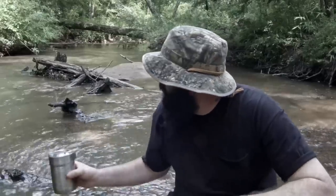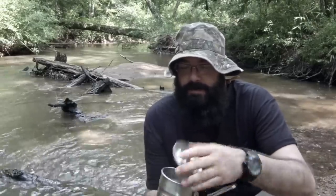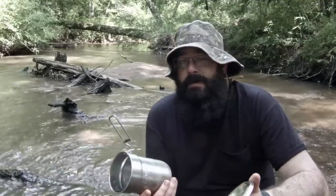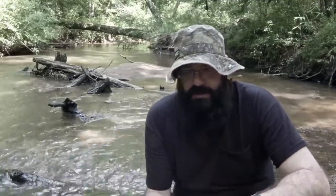As you can see in the background, it's moving pretty quickly, so that should reduce a lot of the bacteria. And what I've got here is a little stainless steel cup, and this is what we're gonna use to collect our water, and then also boil it before we drink it. That way we get rid of the parasites and all that bad stuff that makes you sick.